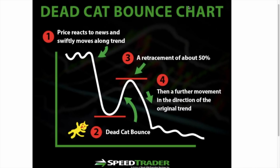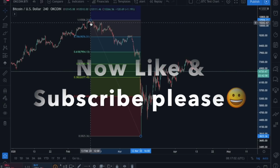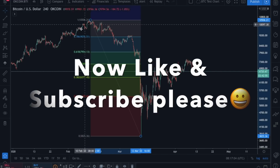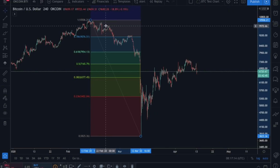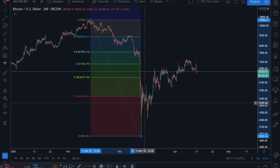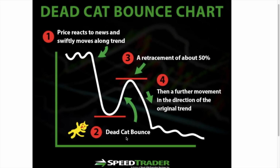This dead cat bounce chart I've talked about in my previous video, but let me tell you briefly for those people who are not aware of it. For a dead cat bounce, we will see this kind of distribution phase, just like here. The price reacts to news and swiftly moves along the trend before dropping massively. We had this kind of phase around this one, and then price dropped massively. And you can see this dead cat bounce up here, where price found support around some area and bounced back, a retracement of about 50%.